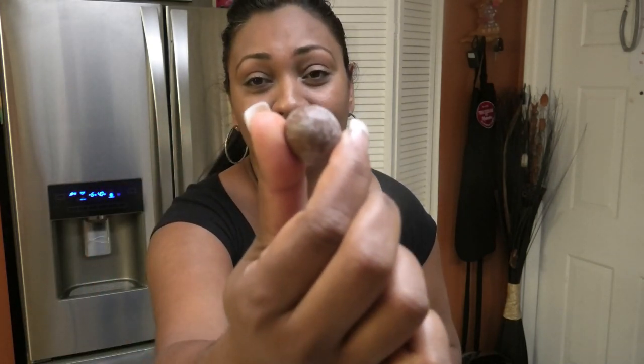Next, we have a Bobby. Who doesn't love a Bobby? So guys, a Bobby is a peanut that's coated in a lot of chocolate. There's a tiny peanut in there, but it's all coated, covered in chocolate.